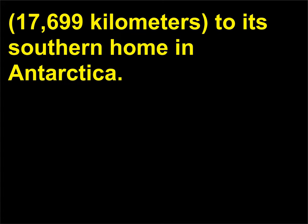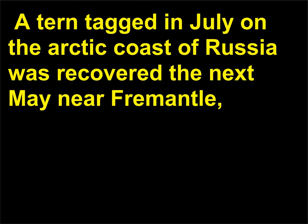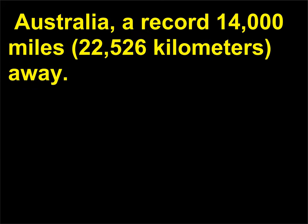17,699 kilometers, to its southern home in Antarctica. A tern tagged in July on the Arctic coast of Russia was recovered the next May near Fremantle, Australia, a record 14,000 miles, 22,526 kilometers, away.